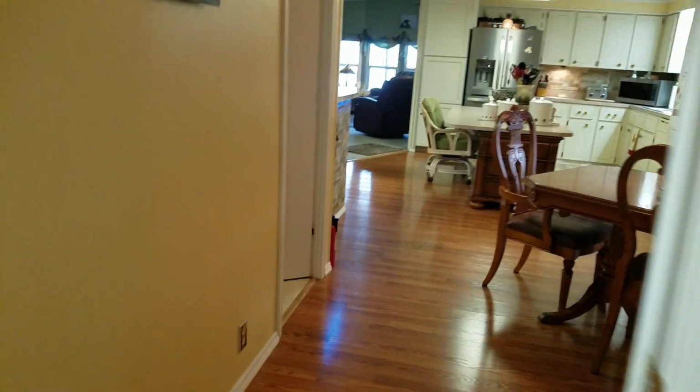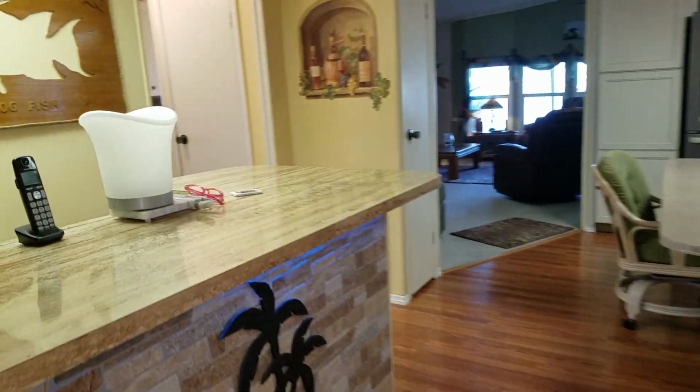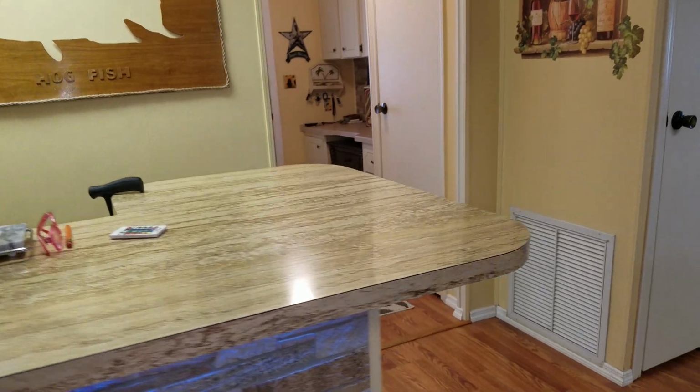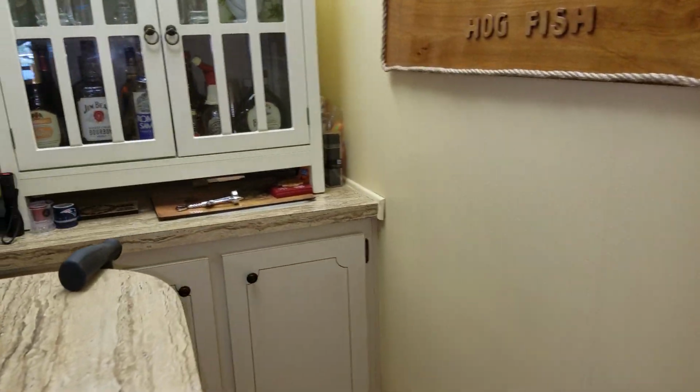This also has an extra 12 by 20 storage shed that's been added to the original. Here's a nice little bar area that's right off the kitchen. This home is great for entertaining. From the front, it doesn't look this big, so don't let that discourage you.